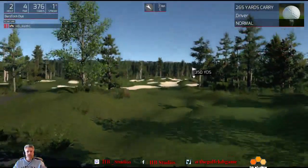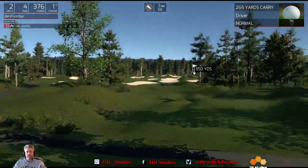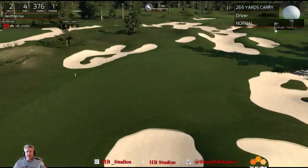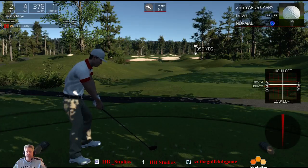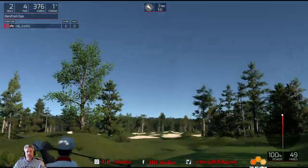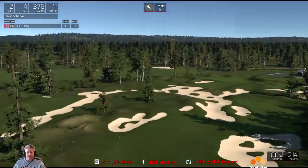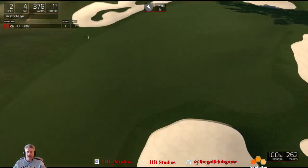All right, so hole number 2 here. Is this a par 4? Can you drive that? Let's see. I think so. Lofted up a little bit. Nope. Hooked it a little bit. And that's actually going to work out just fine.